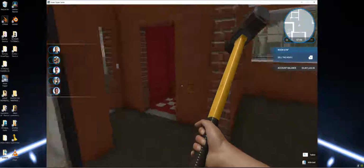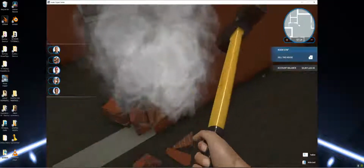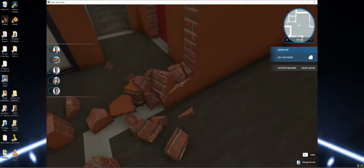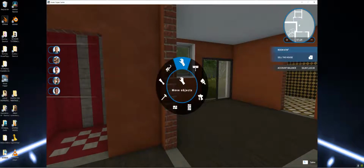Okay, I think it's a good bit of space. I don't know, I'll probably knock down these two. I can always put them up again if I decide later that I really wish they were there. Okay, cool. I don't know. I'll leave it for now.